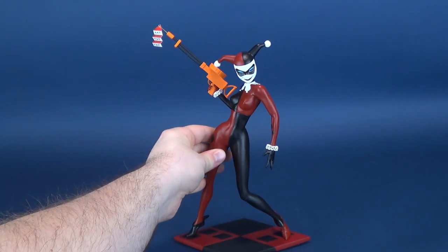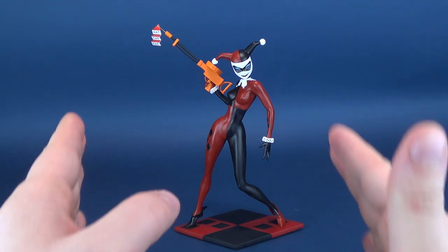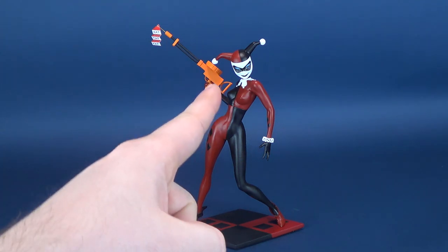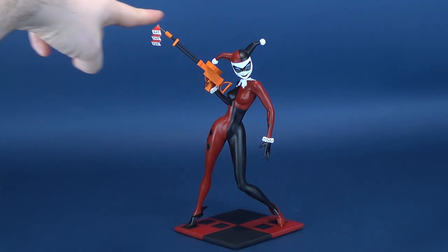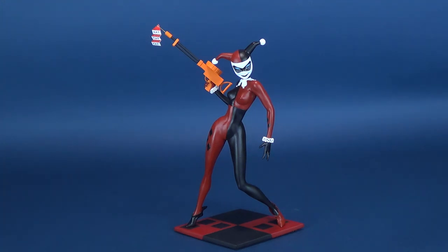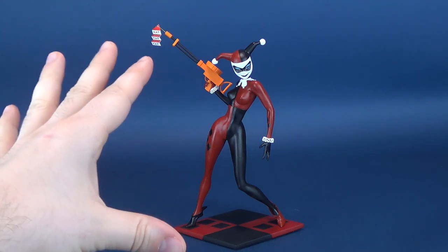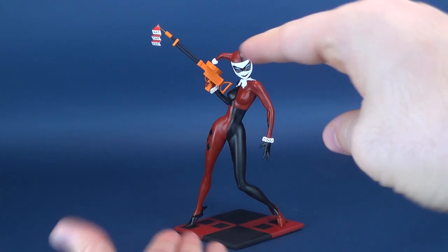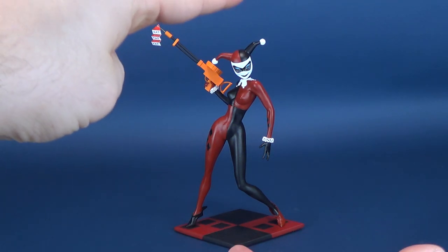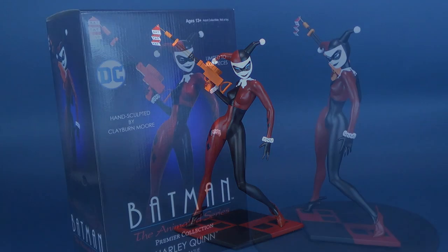Again, the pose is spectacular on this. It's a little bit smaller than, say, some of the other Harley Quinn statues that we've looked at, but I think it's a good size. Especially for the fact that the gun that she is holding in her current hand sticks out a little bit further. I think even though she is slightly smaller, because you have to factor that in, it gives you a much bigger statue overall. And again, really liking the way that they've done Harley Quinn right here.